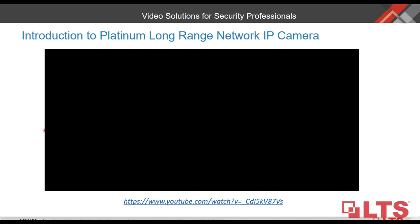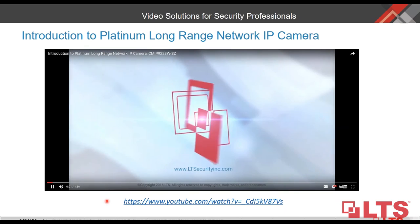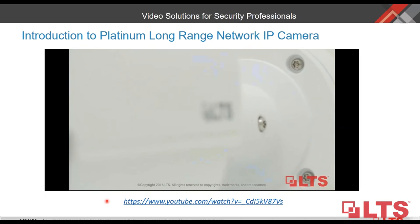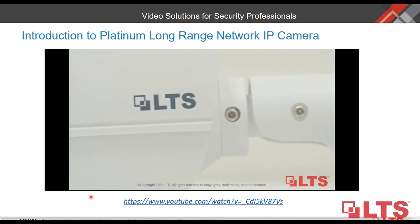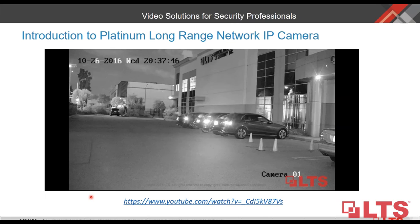So I think there are no more questions, so we could go to the next topic, which is our long range camera. This camera is excellent, but we have some updates we want to present to you guys, because our catalogs currently have this camera in them, but unfortunately the information was not completely accurate.